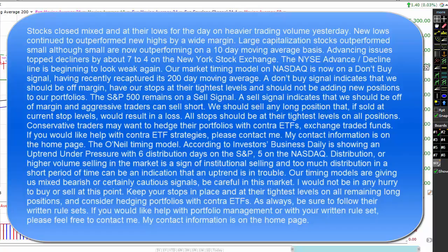The S&P 500 remains on a sell signal. A sell signal indicates that we should be off margin and aggressive traders can sell short. We should sell any long position that, if sold at current stop levels, would result in a loss. All stops should be at their tightest levels on all positions. Conservative traders may want to hedge their portfolios with contra ETFs, or exchange-traded funds.